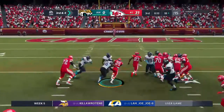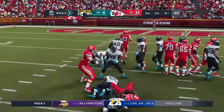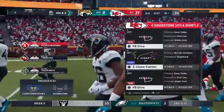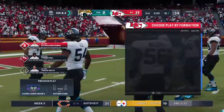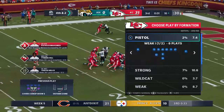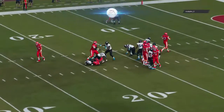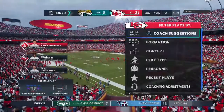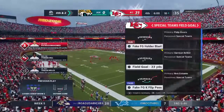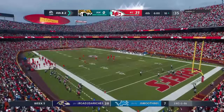On third down, here's Edwards-Helaire. And this effort won't be enough as they rally up to stop him a couple of yards short. Just a gain of 2 there, and it's going to bring up a fourth down. It's fourth down. And that is going to do it for this third quarter of action. You're watching the NFL on EA Sports.